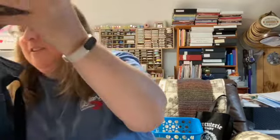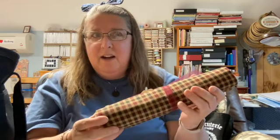I found this great gingham fabric. It's a huge piece. It's 42 by 46. I could see a lot of different ornaments, particularly Christmas ornaments. I could use the backing for this, or even some pillows. This was priced at $1, so I was really excited about it.